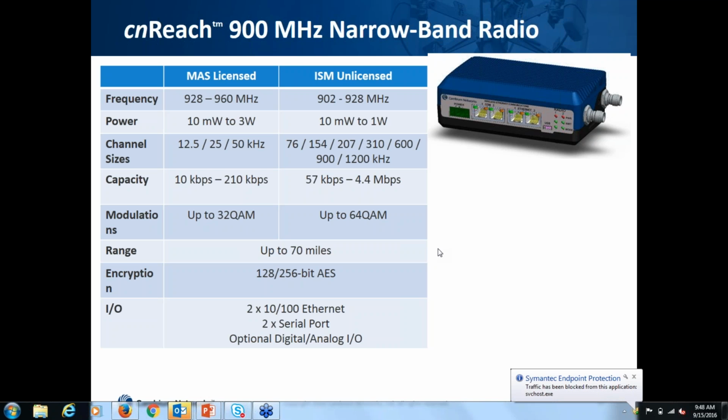The channel size at 900 megahertz, the smallest channel size on a PMP 450i is 5 megahertz, and you can see here that the largest channel size on a cnReach is 1.2 megahertz. So cnReach stops increasing channel size well before the 450i even starts. So there's a significant difference in capacity, but I think you'll also see that in the system gain.